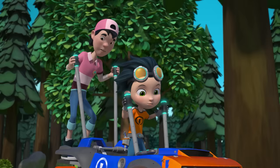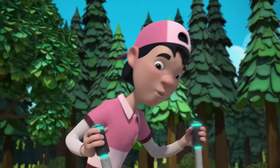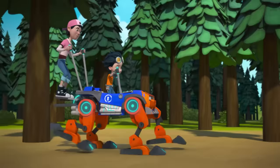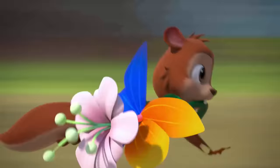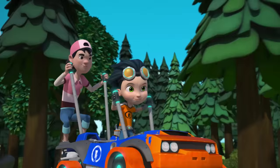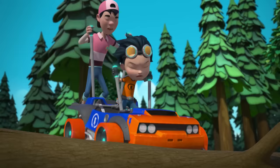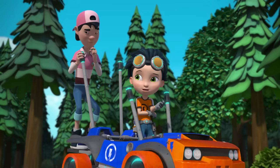We need to start working together as a team. One, two, one, two, one, two, one, two. All right! We're doing it! Like we have to do more than just run, Sammy. If we can both jump at the exact same time, we should be able to get the robo running car to leap. For the sorbet!